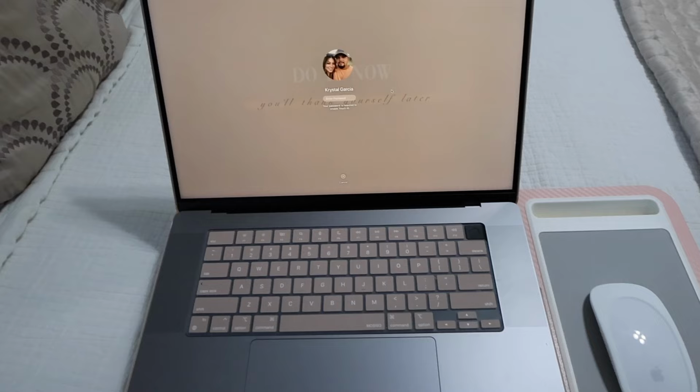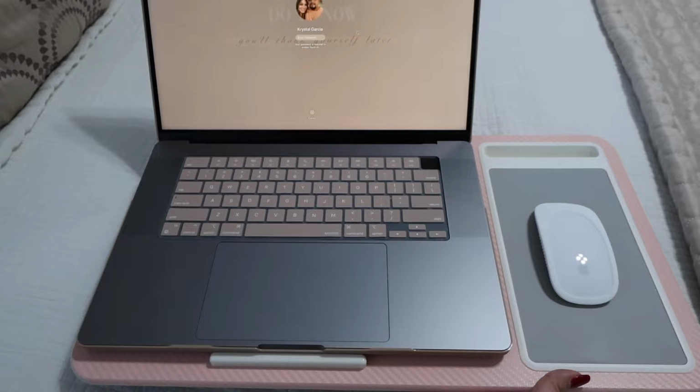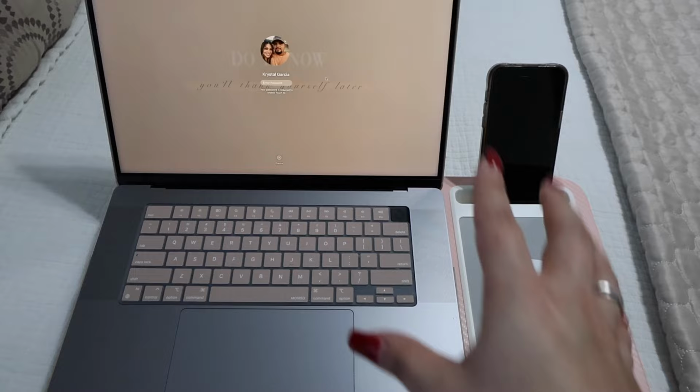And really quickly, I wanted to show y'all my little Amazon purchase that I think is like the best thing ever. It's this little lap desk that I think is so, so cute. It has a little mouse pad, and then it has like a little cushion underneath. And then it also has like a little holder for your phone. I think this is just the cutest little setup ever. I do work a lot on the couch, so this just came in handy.